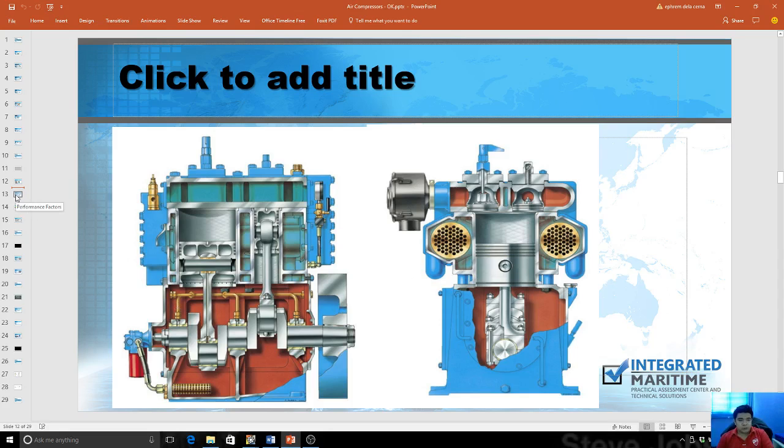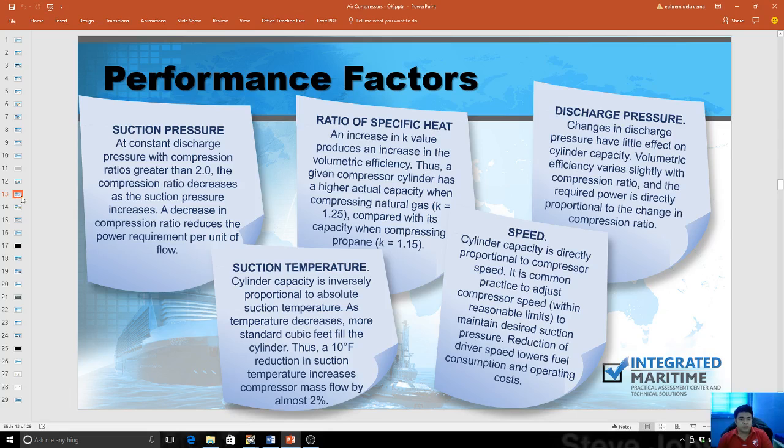Just a brief overview, because we'll be talking on the operations of Kongsberg. So I will just have to skip this one. You can read this one, but it's all about the performance factor: the suction pressure, the ratio of specific heat, the discharge pressure, the suction temperature, and the speed requirement. So you can pause it and read it. Eventually, we can give it to you for reference just to learn about compressors. Integrated Maritime is also doing PowerPoint presentations for schools and training centers, and this is one of my PowerPoints.